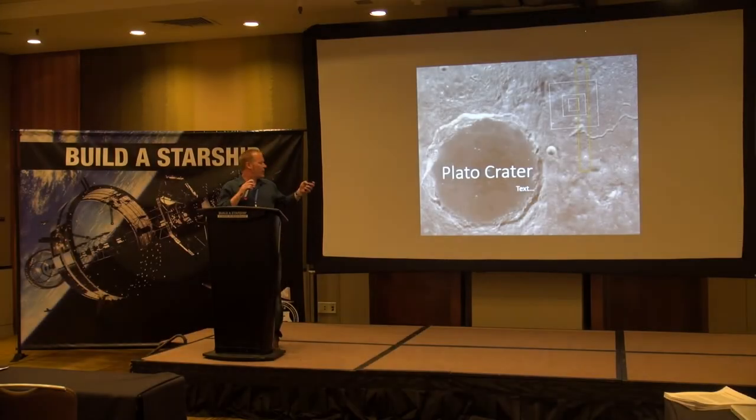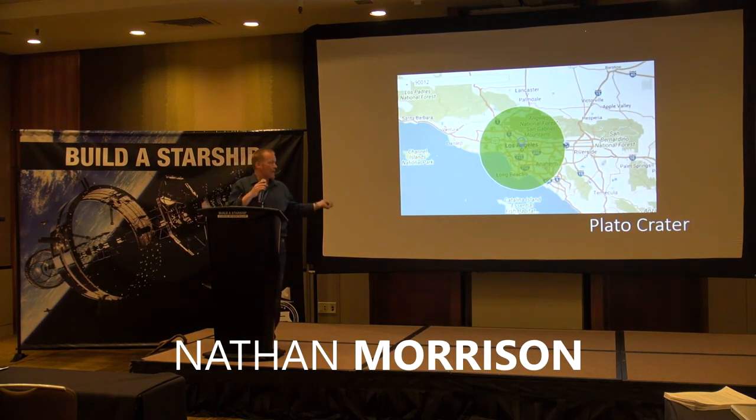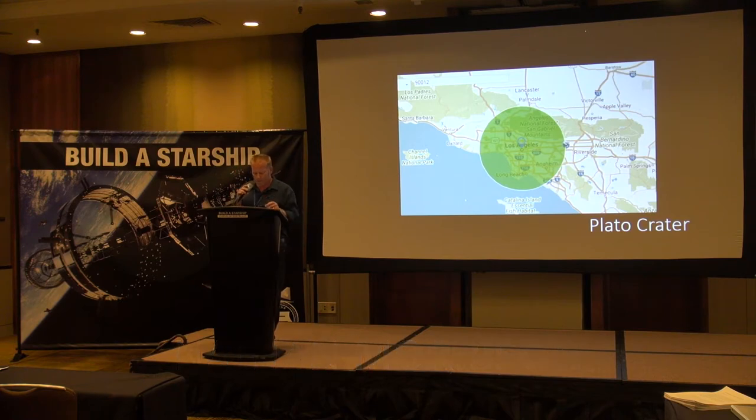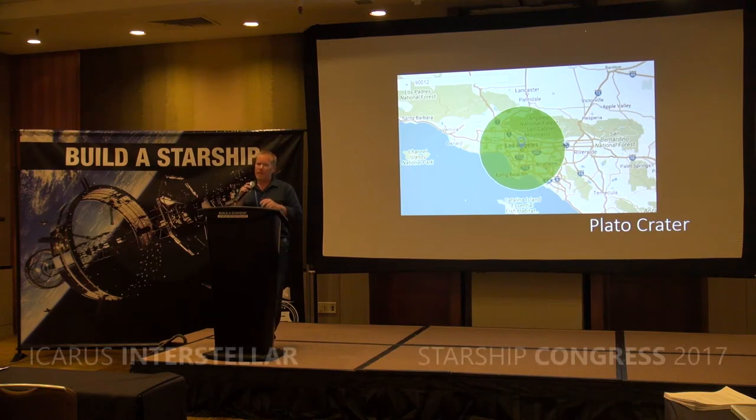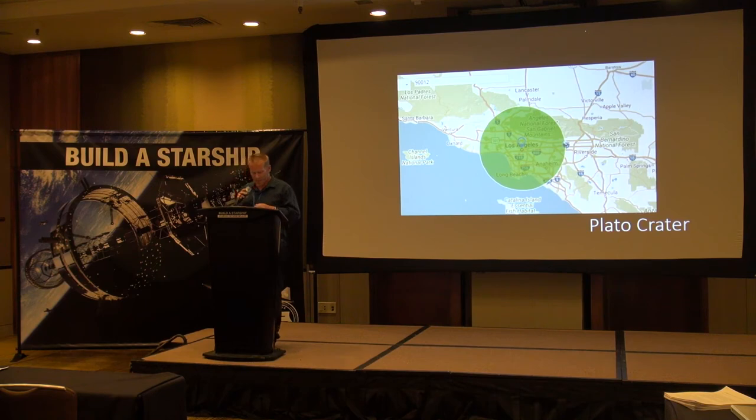So let's move along here. If you were to surgically remove Plato Crater from the moon and bring it to Earth, it would be about the size of the greater Los Angeles area. I like this example particularly because it illustrates one of America's most populous cities, but it also includes a great deal of green space and some ocean, and both of those geographic features are going to be necessary, water and green, when we get to the moon.